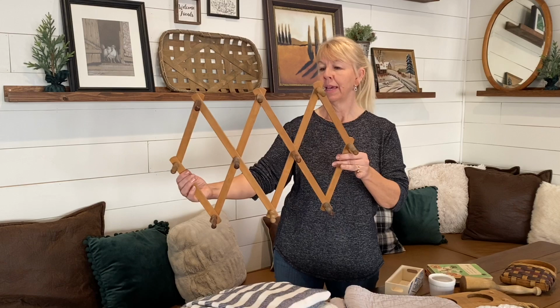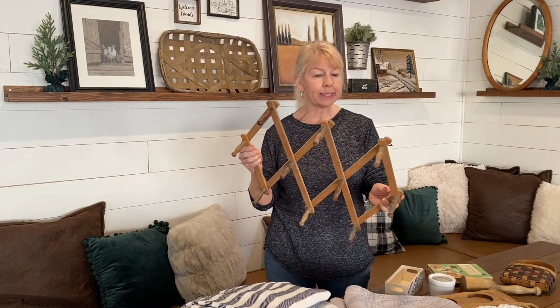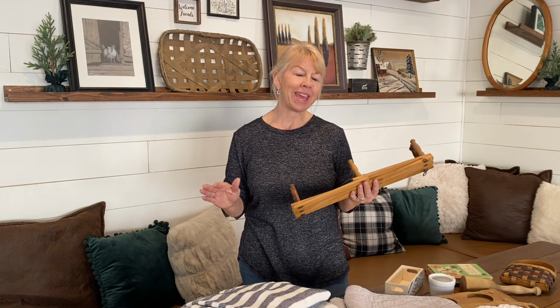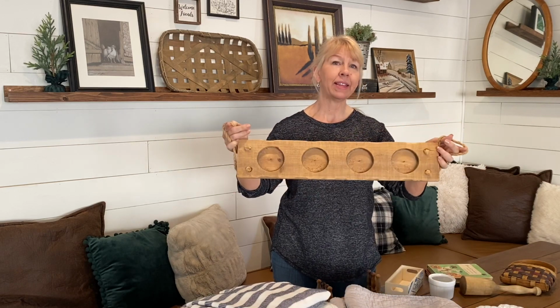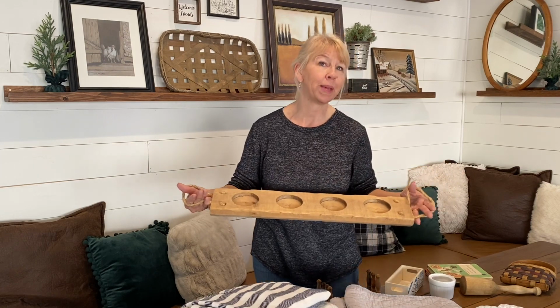I found this pegboard, peg rack, the accordion ones. I love these. I'm not sure what I'm going to do with this yet, but I am getting ready to redo my bedroom and my guest room. So I've got a couple of rooms that need some tweaking, and I think I'll be able to find a use for this. I also love this. It's got these great rope handles. Someone used a hole saw to cut these nice holes, and I'm going to use this as a table centerpiece.